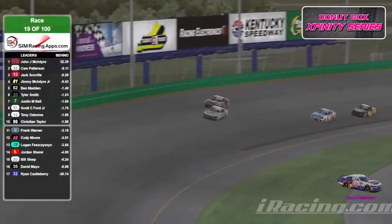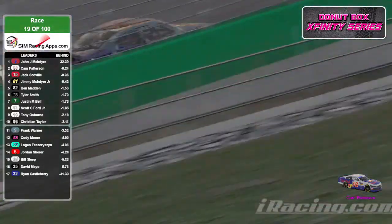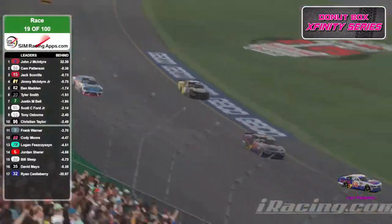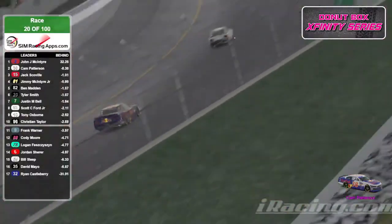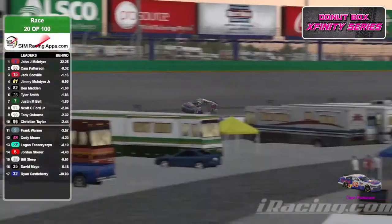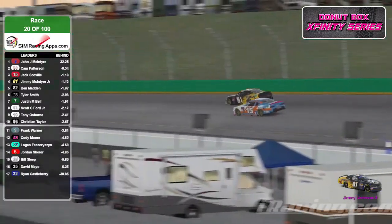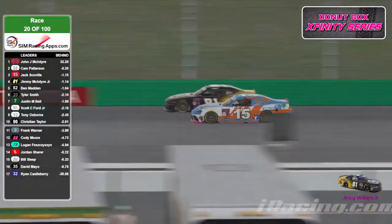I'm not quite sure how long of a fuel run these guys have. I know the fuel is limited, and I imagine they're going to have to pit probably within the next 10 laps to get fuel. But it looks like John McIntyre saved a little bit. He was able to extend that lead back out. And Jimmy McIntyre in the 81 was able to take that spot there for third from Jack Scoville. But Jack's not done yet. He's going to battle back.